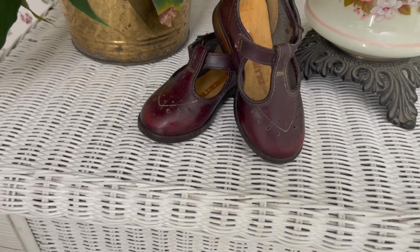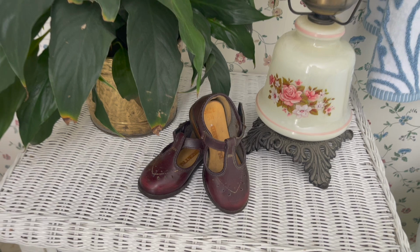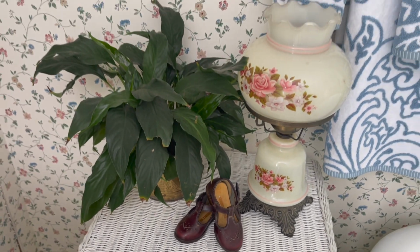Another little fun fact for you. Those little shoes right there were mine when I was a little girl.